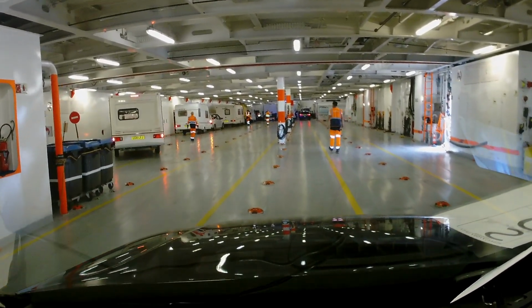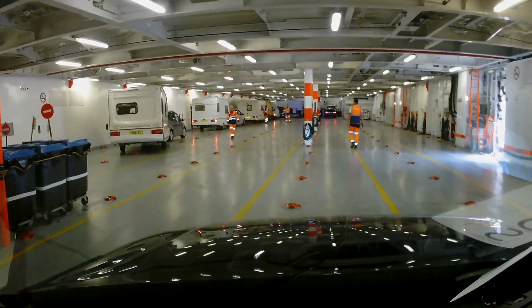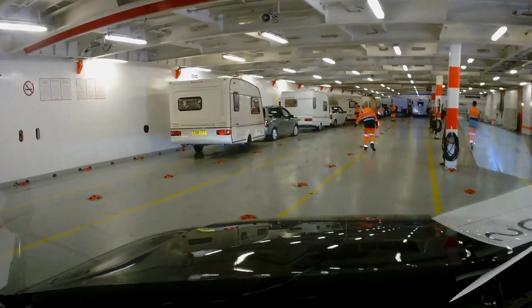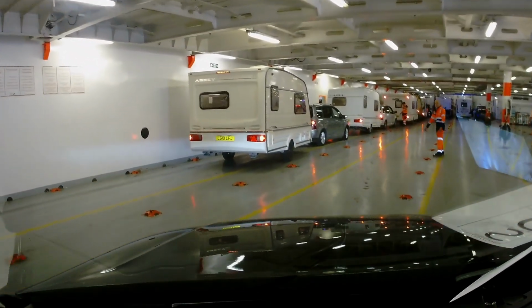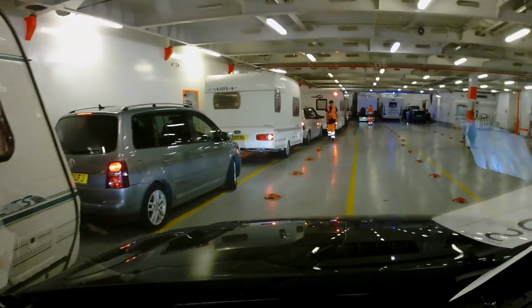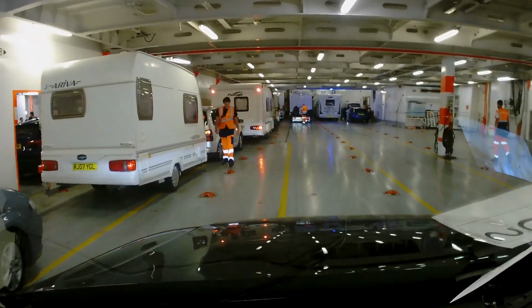Now, when we get past at this point, there will be a lady down there who will then leap out from somewhere to tell us where the door is and where we are in terms of access to this deck. So you do need to be aware of that.